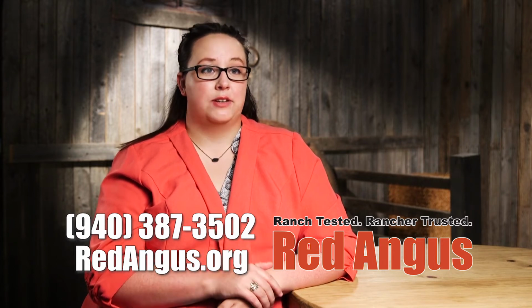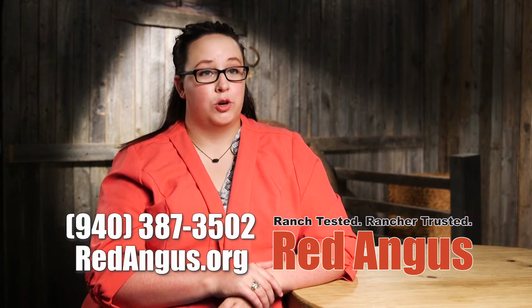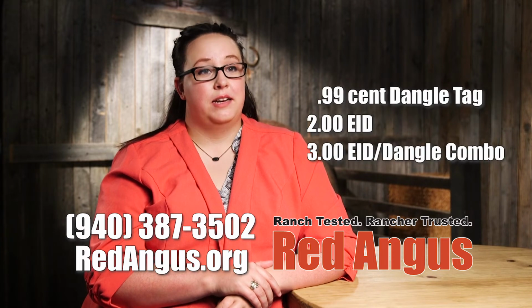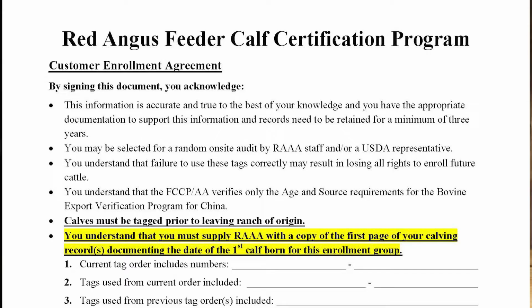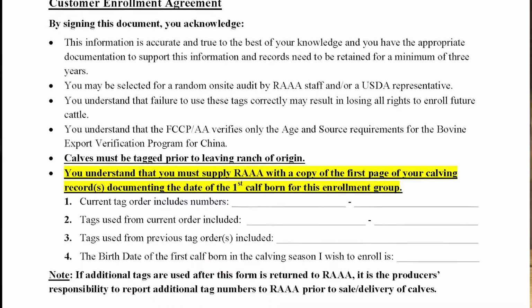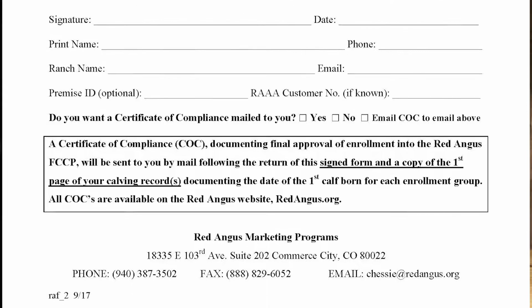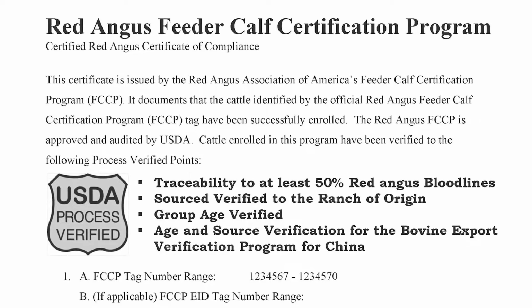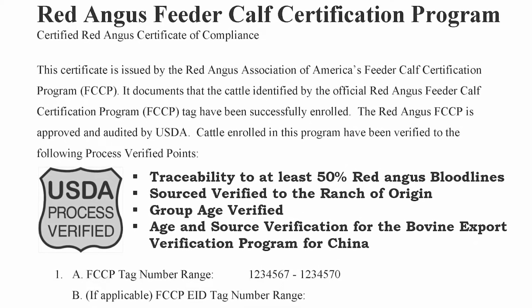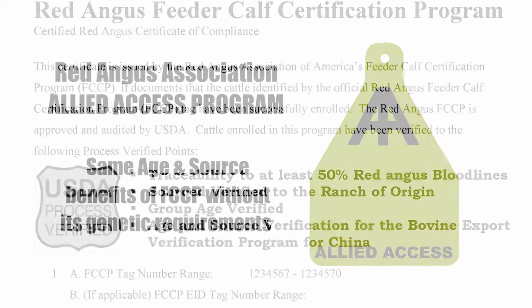Once qualified, tags are shipped directly to the producer where the calves are tagged prior to them leaving the ranch of origin. We have the option of either a 99-cent dangle tag, $2 EID only, or a $3 dangle EID combo set. The next step is to fill out the customer enrollment agreement and provide some basic calving records. You'll send this document in along with a copy of the first page of your calving book. Once this has been received, Red Angus will then issue your certificate of compliance, which is the document that buyers are looking for to verify your calf crop in the program.